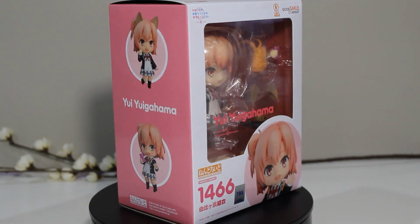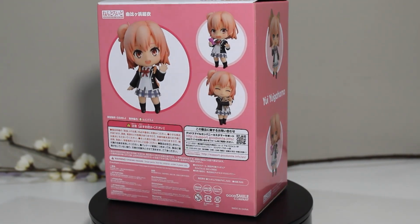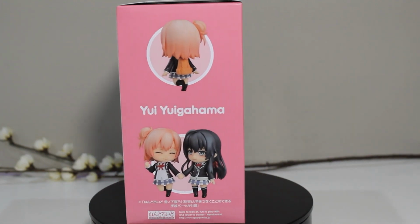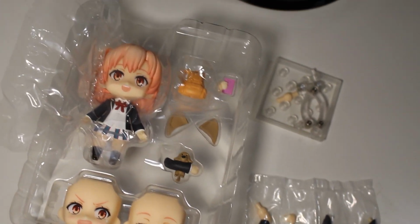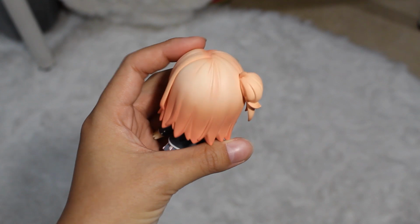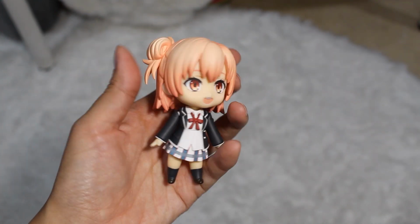Moving on to my first Nendoroid of this video. This is Yui Yuigahama from Snafu. Oh, she is so cute, and this Nendoroid I think captures her perfectly. She is such a beautiful, bubbly personality. Here's everything that comes in the box, and here's what she looks like in the palm of my hands. She looks so perfect in Nendoroid form.